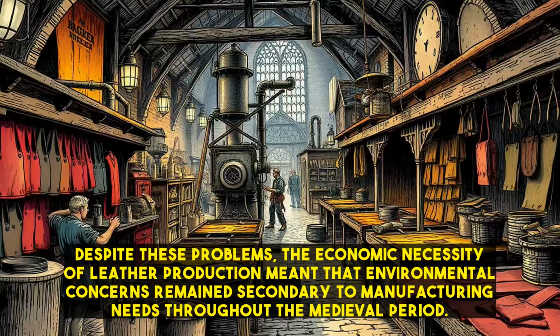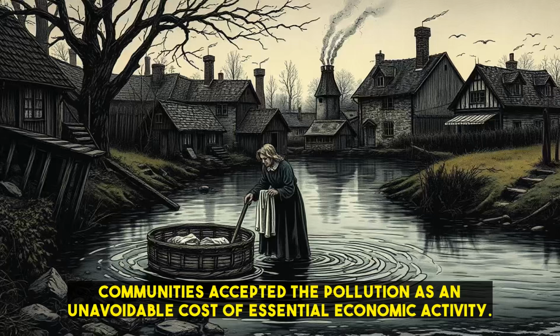Despite these problems, the economic necessity of leather production meant that environmental concerns remained secondary to manufacturing needs throughout the medieval period. Communities accepted the pollution as an unavoidable cost of essential economic activity.